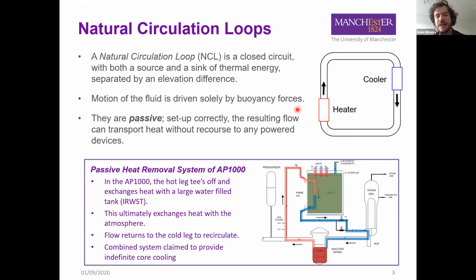A key attribute of this particular setup is that flow can transport heat without the use of any power devices, pumps, or, if possible, human intervention at all. So that obviously makes it quite an attractive passive system. A real world example at the bottom there is a schematic of the passive heat removal system of the AP1000 PWR. You can see that you've essentially got a T off the hot leg that goes up into the water tank at the roof of the building, and then the cooler water returns into the cold leg, and that can then recirculate under the power of just the decay heat from the core.